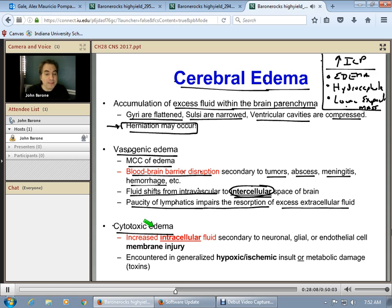All right, now what about cytotoxic edema? Well, this is intracellular. So this is when cells get injured by some sort of toxin, then they swell. So it's secondary to either neuronal or glial or endothelial membrane injury. When you damage the membrane, the barrier between inside the cell and outside the cell is damaged, so now fluid can come in. This is going to occur whenever there's hypoxia or ischemia, because remember the membrane pumps are ATPases.